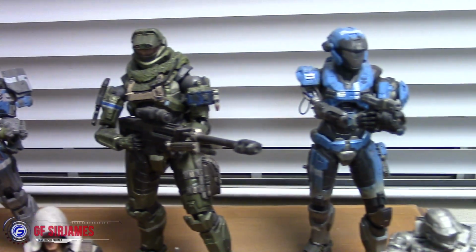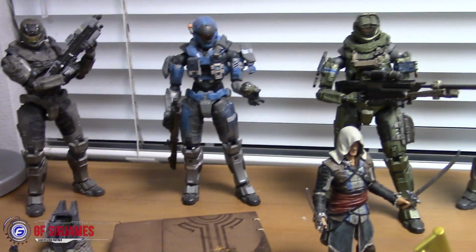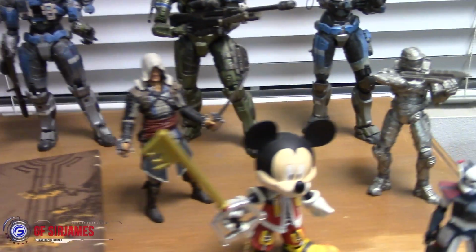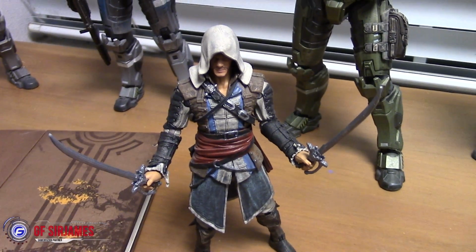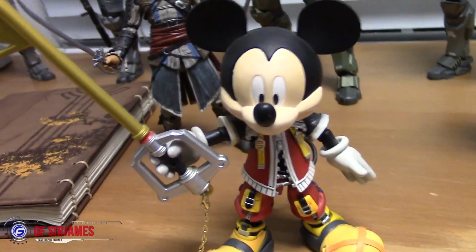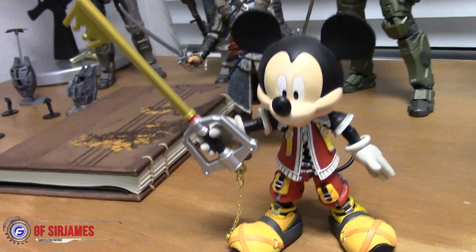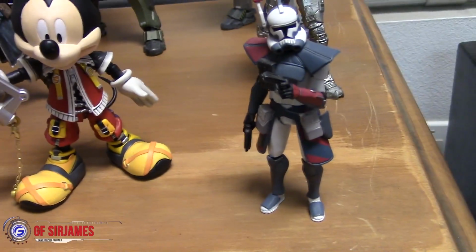Now, I did have the full set of characters. However, 2 of them broke because of an earthquake and they fell down, hit the ground, and I couldn't fix it unfortunately, so I do have to replace those. We do have Edward Kenway from Assassin's Creed 4 Black Flag. I was almost about to say Pirates of the Caribbean for some reason. Then of course we have King Mickey from Kingdom Hearts, and this is also a Playouts figure. I remember Toys R Us used to have Playouts figures, but now they don't for some reason.